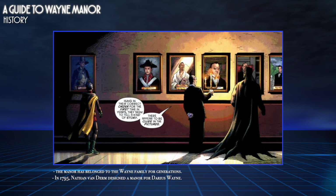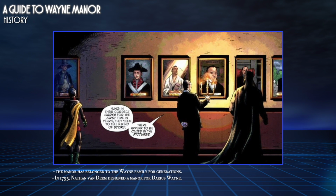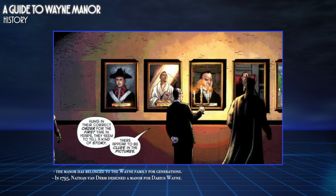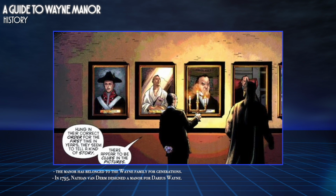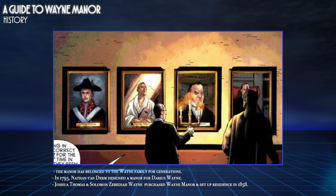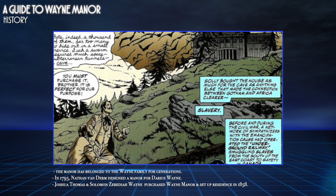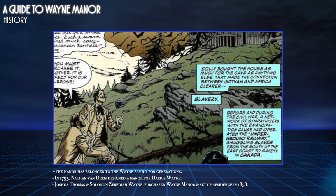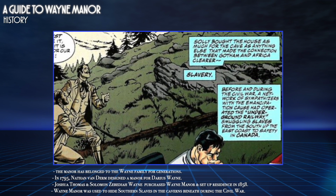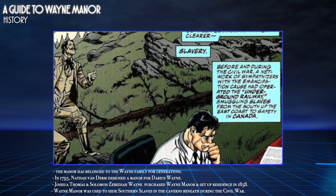In the years after the Revolution, Charles Wayne purchased a large amount of real estate for extremely low prices, but passed his legacy on to his 2 sons, Joshua Thomas and Solomon Zebediah Wayne, who purchased Wayne Manor after its former tenant, Jerome K. Van Derm, committed suicide. The brothers would finally set up residence in 1858, and as abolitionists hid Southern slaves in the caverns beneath Wayne Manor during the Civil War. This artery of the Underground Railroad led the slaves north to their freedom in Canada.